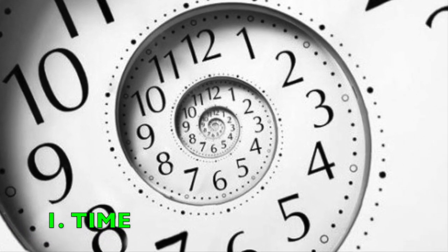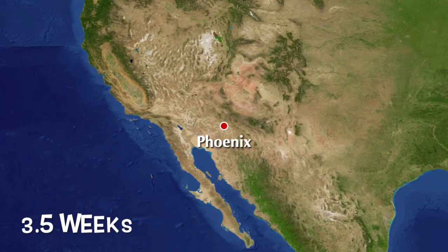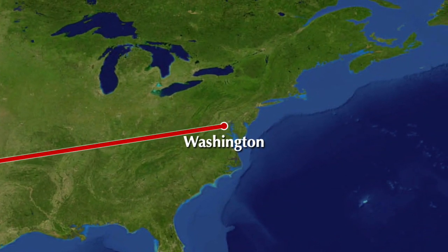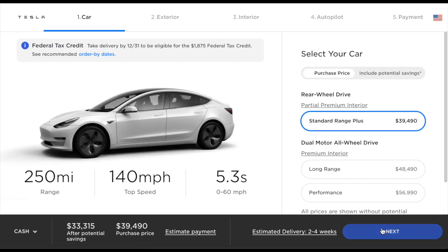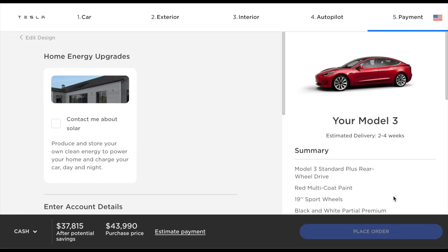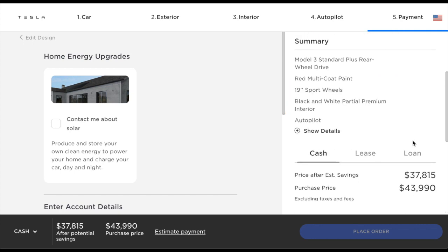Number one, time. The amount of time, not only that you spend talking on the phone, but the amount of time being shipped. So they quoted me from Phoenix to the DC area 3.5 weeks. I felt like that was a rather long time, especially when I went to Tesla's website and custom ordered a brand new one, and the delivery estimate was 2 to 4 weeks. So about the same time as ordering a used one through Carvana. So 3.5 weeks versus 2 to 4 weeks to get a brand new Tesla.